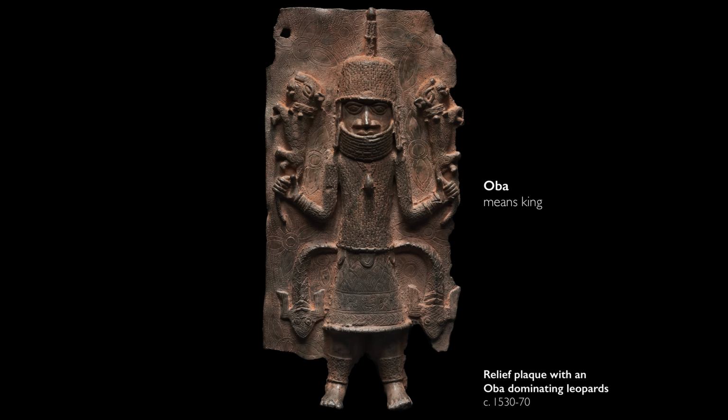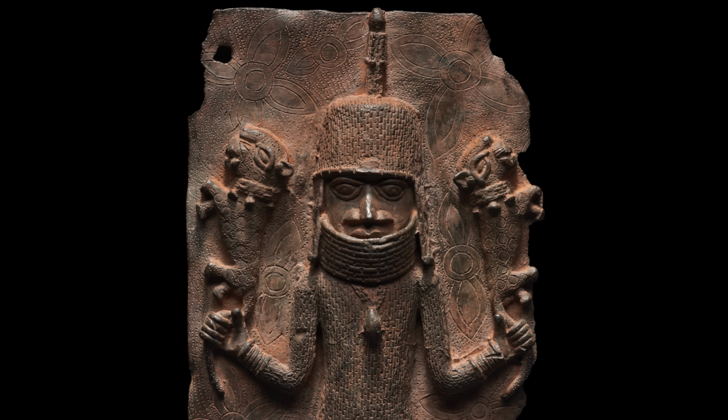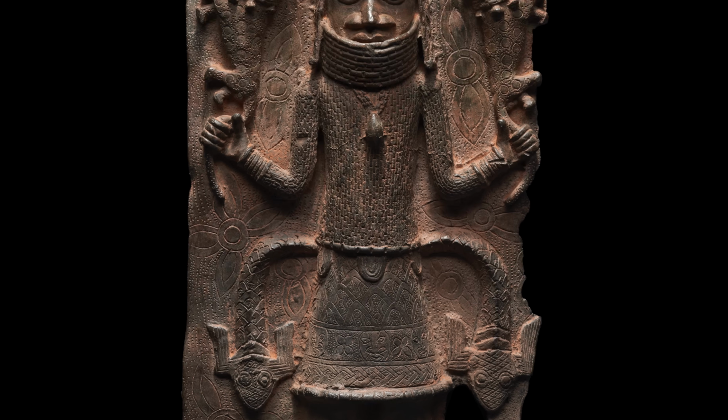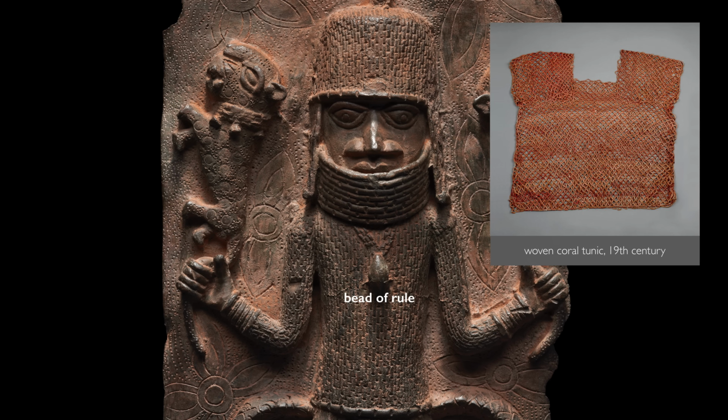So here we are looking at the Oba dressed in fabulous regalia and holding symbols of his power. We know that this is the Oba because he's wearing a phenomenal crown made of coral beads, and it has this tall basketry projection called an oro projection, which is a sign of leadership. He's wearing a tunic made entirely of coral. He's wearing a beautifully imported damask skirt, and he's got coral on his ankles, on his arms. Most importantly, he's wearing the bead of rule on his chest. This coral is a beautiful deep orange red.